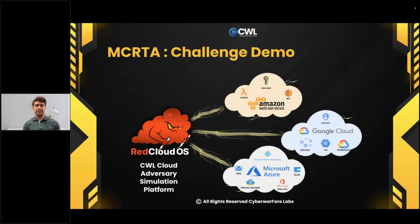Now, the lab that we designed here: you can see we designed one operating system. The name is Red Cloud OS, and it is available on GitHub. You can download that OS, and it will allow you to work without downloading multiple tools. We configured it in such a way that you can start your pen testing or red team journey just by downloading that VM, configuring your credentials, and getting started.